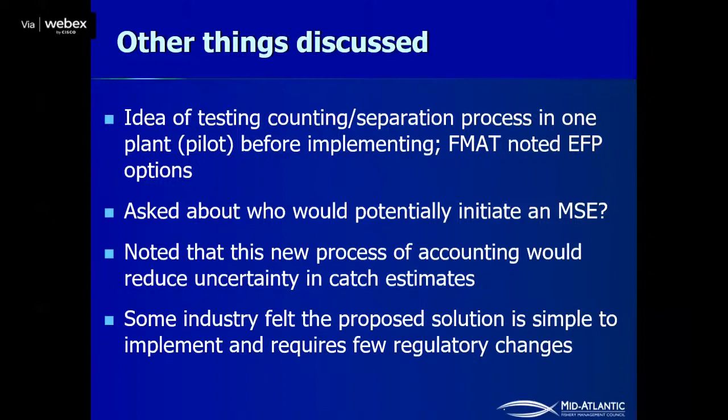Obviously you have the electronic monitoring pilot that is currently going on to try to find a different technological way to shift the accounting process. But it does have to change. I think that's the bottom line with what we're faced with here. I was able to listen in to a good chunk of the conversation, so I really appreciated all the robust discussion that happened between the FMAT and the AP.